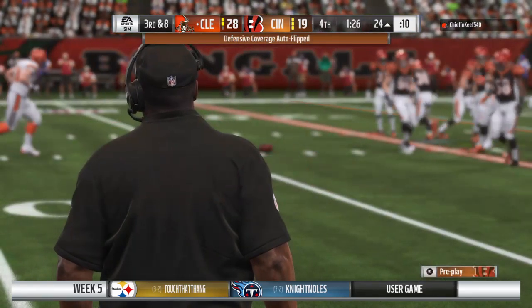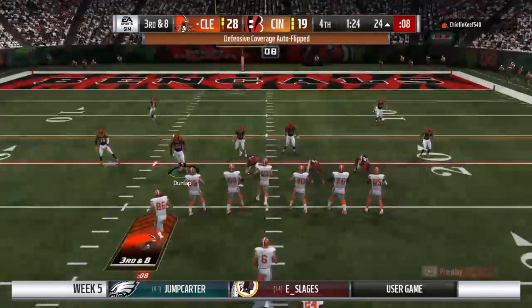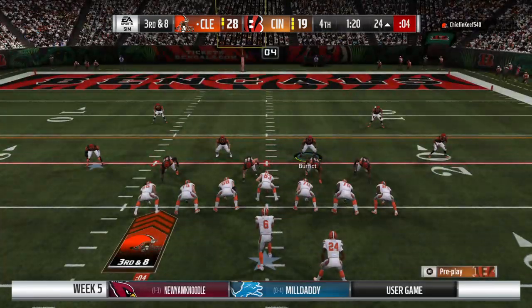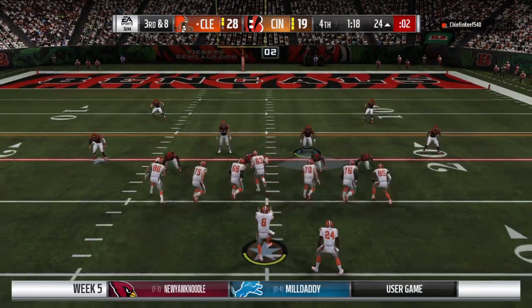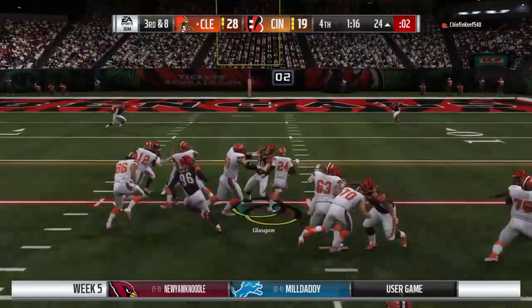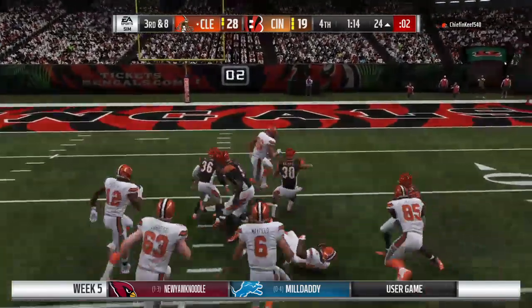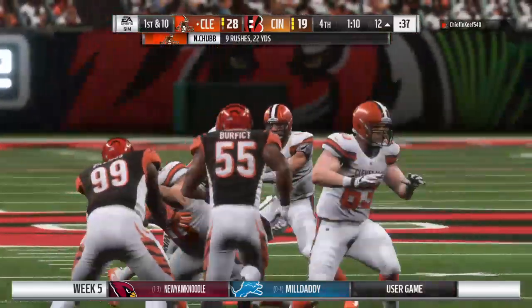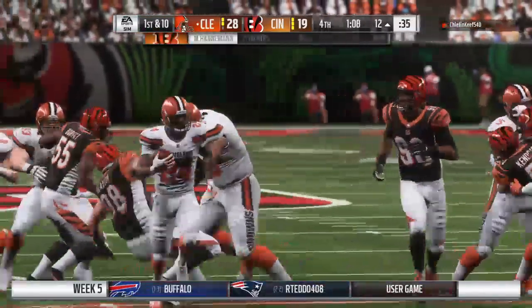The Browns on 3rd down. They've converted 3 out of 5 thus far. This is 3rd and 8. They'll run it now out of the gun. And down inside the 15, shy of the 10. That'll move the sticks for the Browns, a gain of 12.